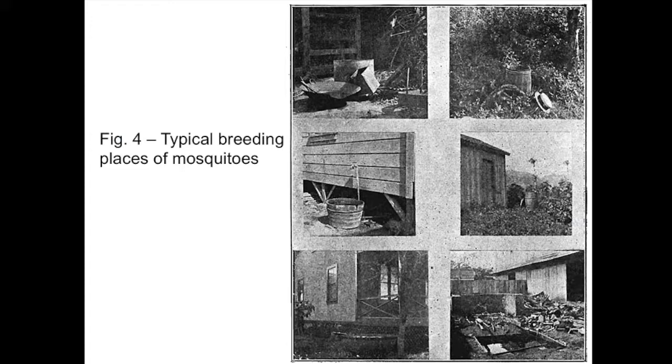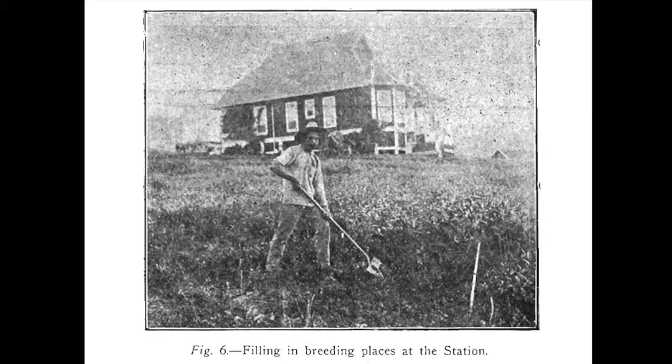What you can see, I know these photos are a little bit grainy, black and white, not the clearest, but I wanted to include the actual photos from that first publication. You can see that we've got images of basically water containers near human habitat. And on the next slide here, this is at that agriculture field station in the document, where they're trying to fill in the breeding habitat for the mosquitoes.